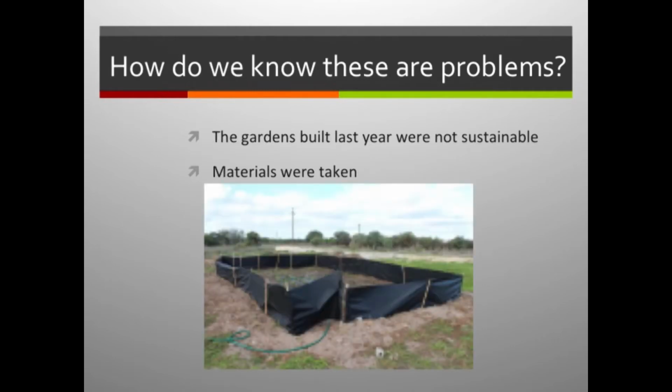So how do we know that these are problems? The gardens built last year were not sustainable due to the heavy winds and rain, and the black netting ripped, and the black netting attached to the wooden structures was also ruined. The materials were taken for the people to rebuild their roofs and for their own use, and since the community have dilapidated houses, they become leaky, so they need all the materials that they can to try and rebuild their roofs. So we need to try and find materials that they wouldn't want to steal. And the snails are a problem because the crops are not going to be able to be used by the people of the community or by the chutney maker.